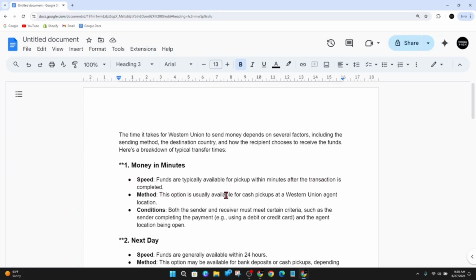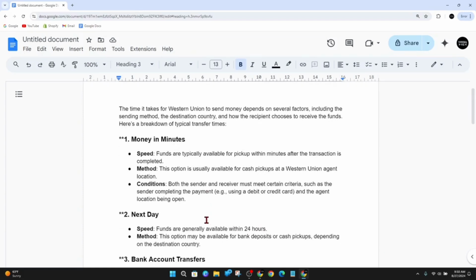Method: the option is usually available for cash pickups at a Western Union agent location. And conditions: both the sender and receiver must meet certain criteria, such as the sender completing the payment, for example, using a debit or credit card, and the agent location being open as well. Number 2, next day. Speed: funds are generally available within 24 hours. Method: this option may be available for bank deposits or cash pickups depending on the destination.